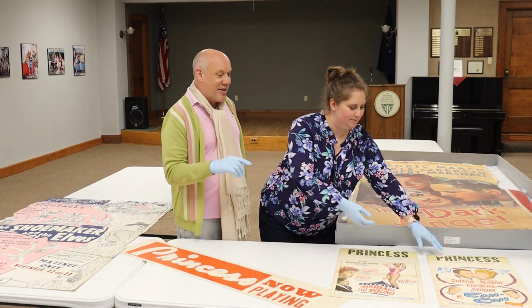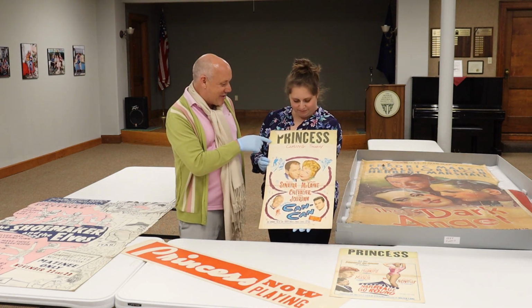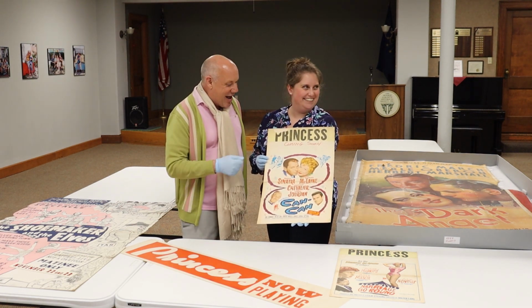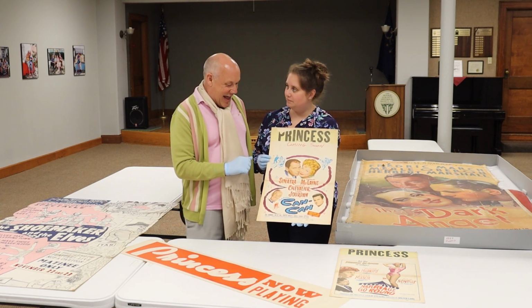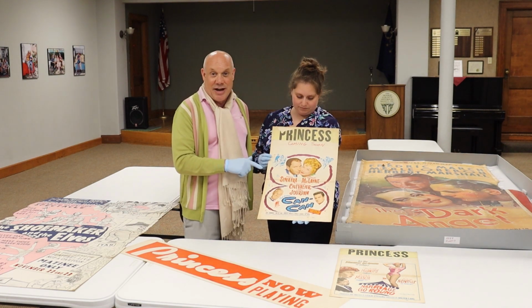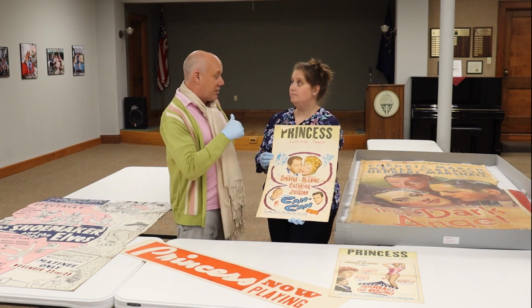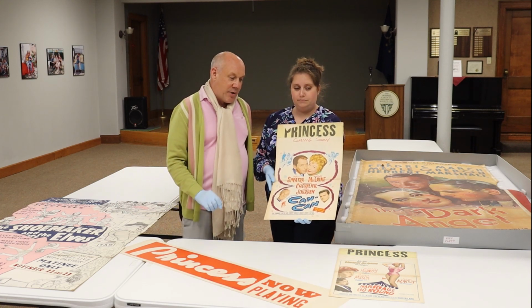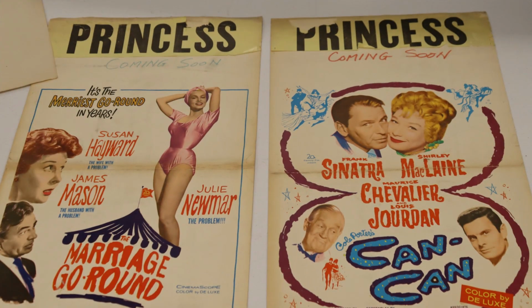So moving on to other pictures that were at the Princess Theater, and I love that this has the logo too, and then the handwriting, coming soon, which is just in somebody's handwriting that worked there. But anyway, Can-Can was the highest grossing picture of 1960, and it stars Frank Sinatra and Shirley MacLaine, who in 1960 were at the top of their game. And so Can-Can was based on a play, as was actually the Dark Angel and the next movie we're going to talk about, because a lot of times movies and stage productions were really linked. They started out on the stage and then they became movies, more so than today.